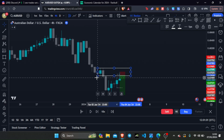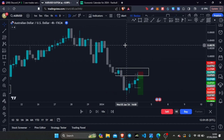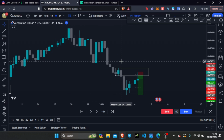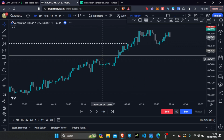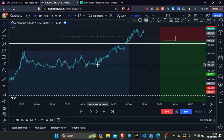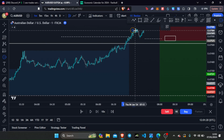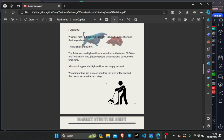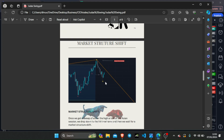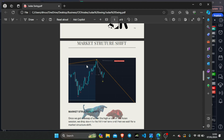And from this supply zone, we are going to be actively looking for sells because we now know that we are in a bearish trend. So not only are we in a 4-hour zone that is of high interest to us, we have also now created liquidity on the Asia range, right? And we've now purged this liquidity right here, which gives us even more confluence because the next step in our JUDAS swing framework is to wait for a market structure shift after a purge of liquidity.